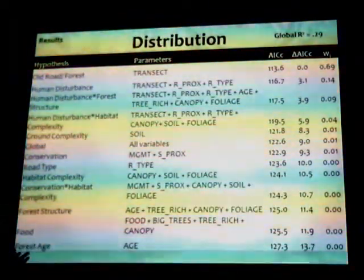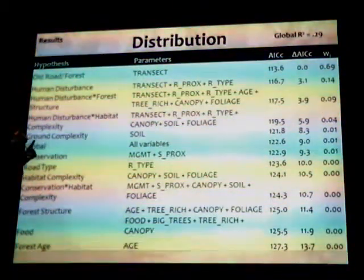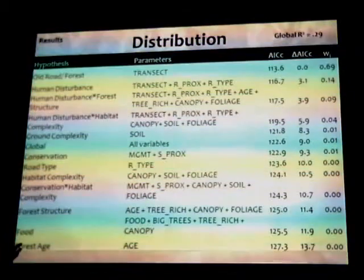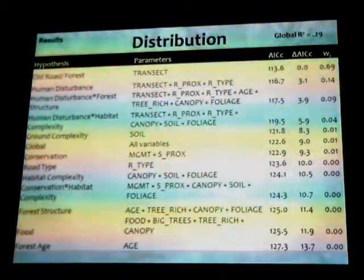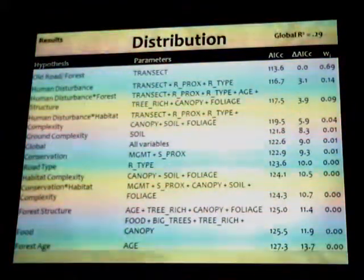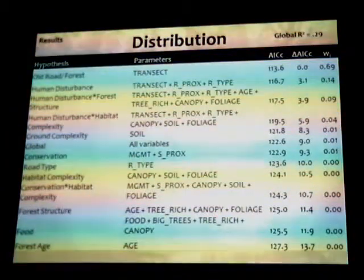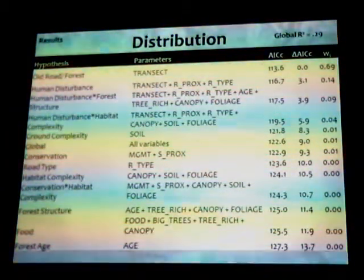And I ran all those models and a couple of interaction models where I combined a couple models together to see what would happen. And for all these models, I got a global R-square of 0.29, which indicates that for all the variables that I tested, it explains 29% of the variation in that data, which provides adequate fit. That's at least explaining 30% of what's going on.